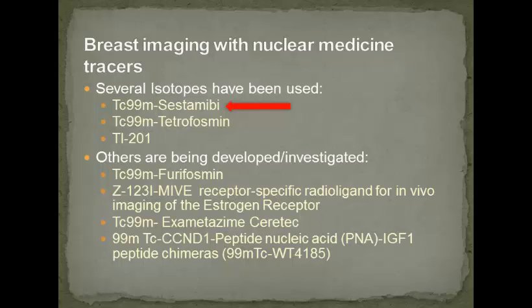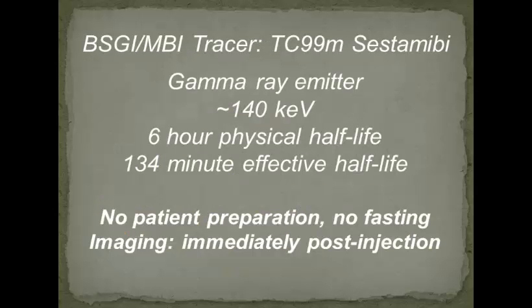The one thing that's very interesting about Sestamibi is, and we'll go over some of the characteristics, that clinically, it's really very useful. I think at the end of the day, that's what we're finding, is that it's a clinically useful tracer. It's a 140 keV gamma emitter, of course, with a 6-hour physical half-life.